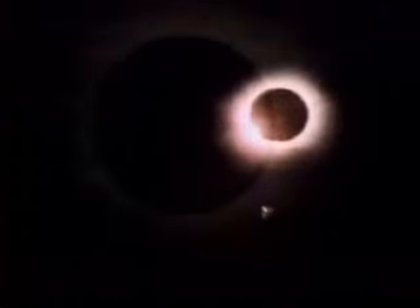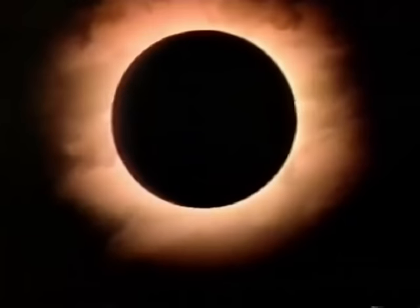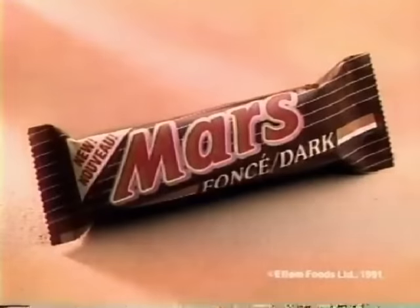When the dark meets the light, it's phenomenal. Introducing new Mars Dark. Light vanilla haloed by caramel, eclipsed by dark chocolate, dark and light in perfect harmony.